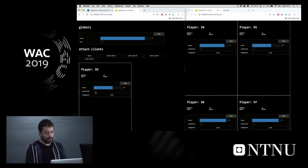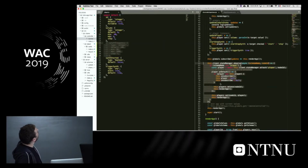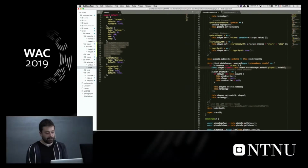That's it. And the main idea, if we look at the code, is just this part of the code. So we have the state manager, and we can observe every state that is created by anyone on the system and choose: if a player creates a state, I want to know about its state and do whatever I need to do with that. And another thing that is quite funny is that there's absolutely no server-side code. There's server-side code, but it's hidden.